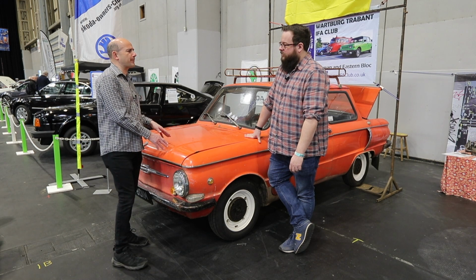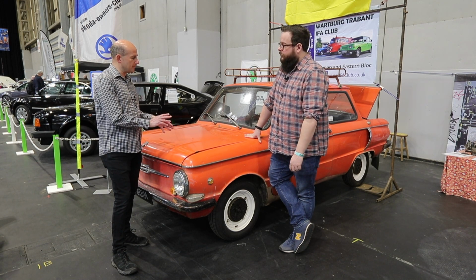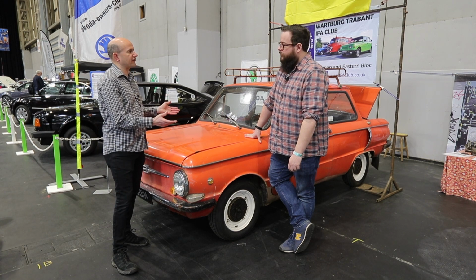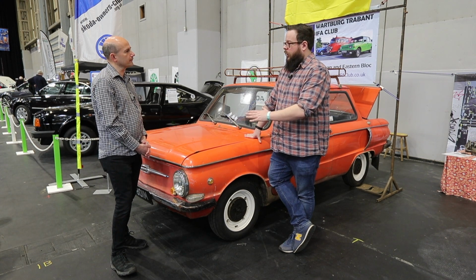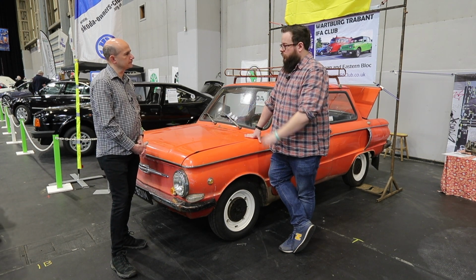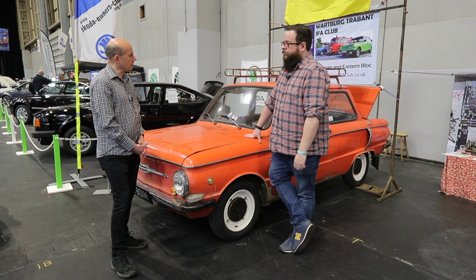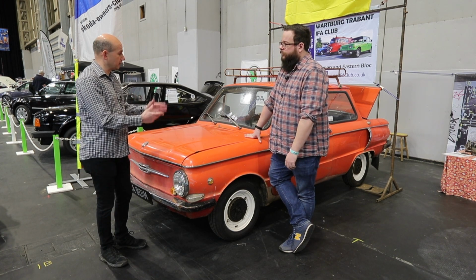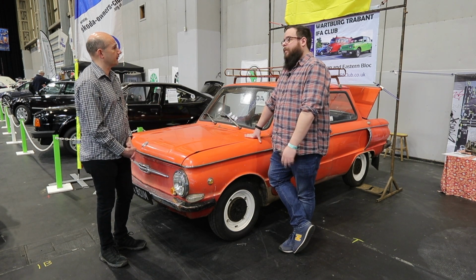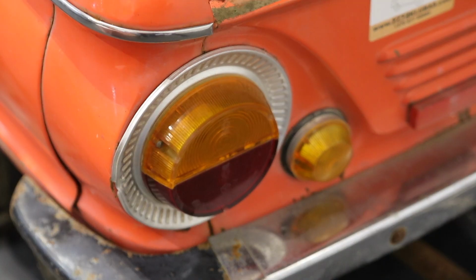So where was the Zappo made? These were made in East Ukraine. Were they the standard family car, the Escort of their day? Absolutely. This was your standard car across Ukraine, across Eastern Europe, and they were mass produced for a number of years. Do you know how many were made? Huge numbers. Do lots survive over there, or have they all disappeared? I think most of them have disappeared. You still do see them in Eastern Europe, but the numbers have certainly diminished over the years.